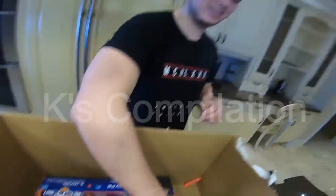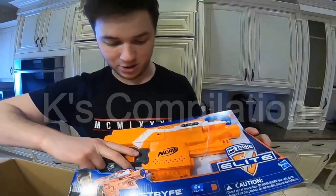The final item in the Nerf mystery box, let's see, is it the golden gun? Is it the best Nerf gun ever? What is it? It's big, it's heavy. Logan, what is it? Well, it's not gold. It looks cool. It's an N-Strike Strife. It's fully automatic though, that's pretty sweet.